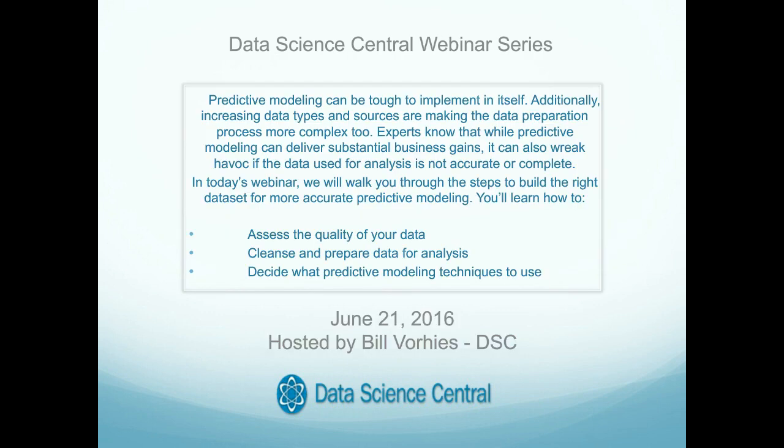Now, predictive modeling can be tough to implement in itself. Additionally, increasing data types and sources are making the data preparation process more complex. Experts know that while predictive modeling can deliver substantial business gains, it can also wreak havoc if the data used for analysis is not accurate or complete. So in today's webinar, we'll walk you through steps to build the right data set for more accurate predictive modeling, and you'll learn how to assess the quality of your data, cleanse and prepare data for analysis, and decide what predictive modeling techniques to use. So Matt, with that, I'm going to turn it over to you. You can begin as soon as you're ready to go.